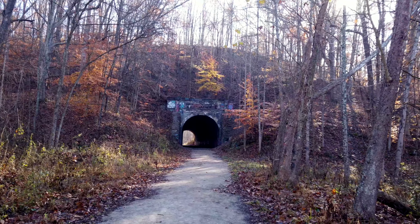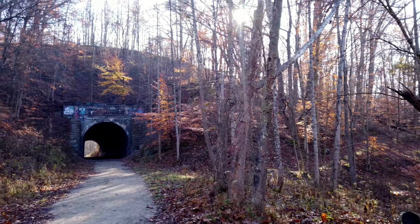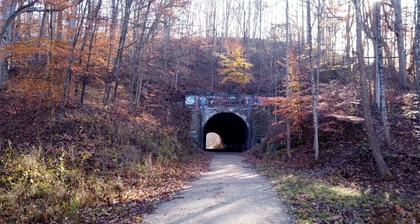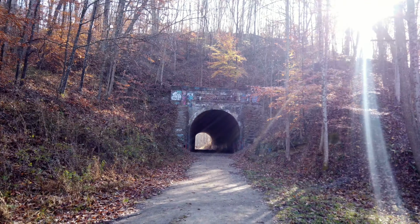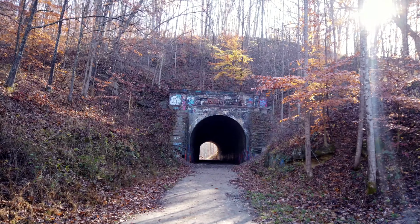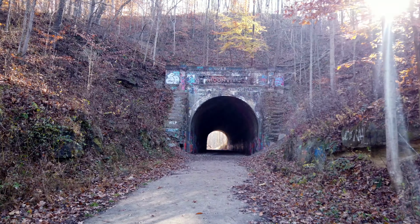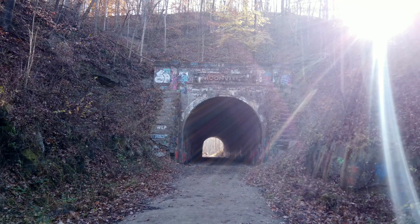So, Moonville Tunnel was built around 1856. This land around the tunnel was actually owned by a man named Samuel Coe. And he basically told the rail line, hey, if you build this rail line through my land, I will give you the property for free as long as you promise to take out coal and clay for me. And they agreed, partially because it was free, and also partially because it was a better shortcut to Cincinnati than what they currently had.